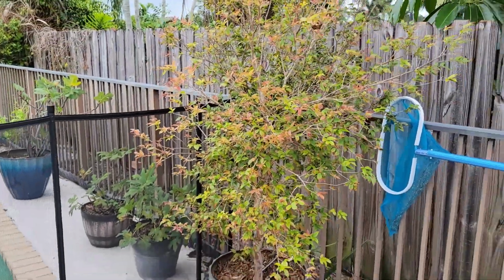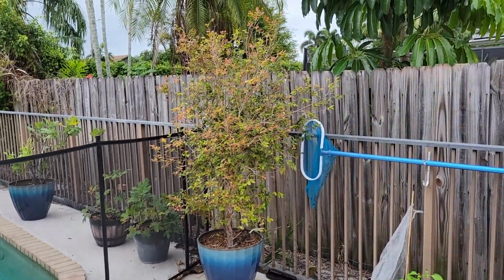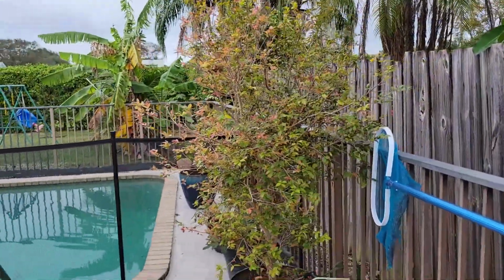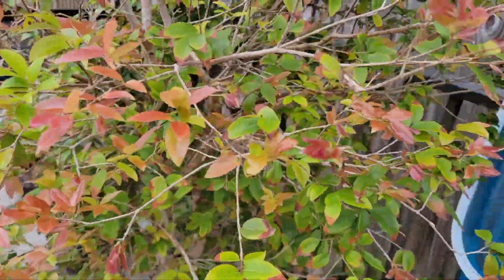Right next to that is my Grimal jaboticaba. I got this in November 2020. Still hasn't flowered. I did have it in the ground a couple years ago after I got it, but it wasn't doing well, so I put it back in the pot. And it's been doing pretty well since then. It just put out nice new growth.